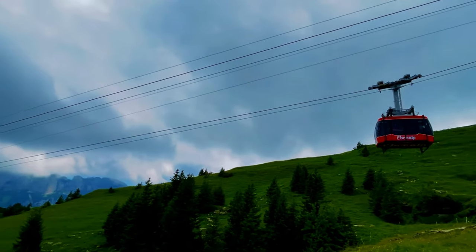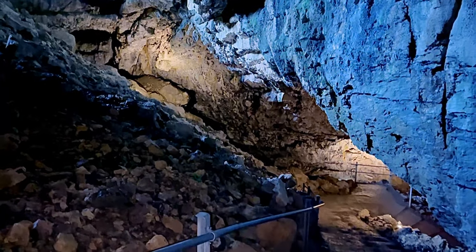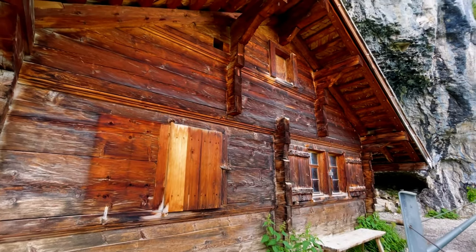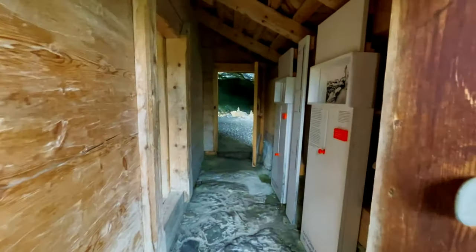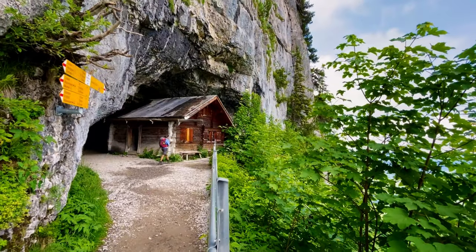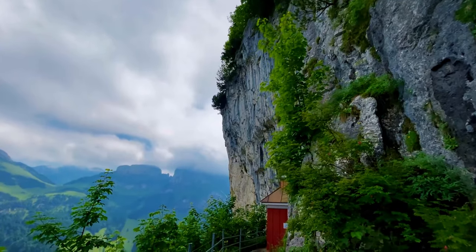So even Neanderthals came here. Here you see the cave called Wildkirchli. It was inhabited around 40,000 years ago. And then you will see the hermits' dwelling. So religious hermits who wanted to have a more spiritual life and experience would live in isolation for long periods of time. Right after that, we will follow with a very beautiful local chapel.